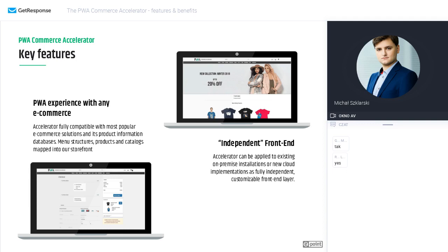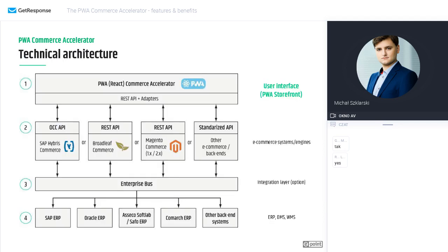And the independence: it's pretty much independent, conceived earlier in the world of headless front-end. That means it can be applied to on-premise installations or even cloud installations. So it doesn't matter for our solution where you are hosting it. It can be cloud, it can be on-premise, it can be even on your PC. It will work in any of those modes. And it's very, very customizable.